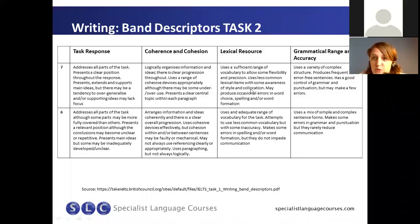For the lexical resource, so your vocabulary, the examiner will be looking for a sufficient range of vocabulary that allows flexibility and precision. Flexibility and precision is using vocabulary to really explain what you mean, so the examiner knows exactly what you're talking about. Sometimes it's difficult to understand candidates' ideas when they're writing essays. So in a band 7, the examiner won't have any trouble understanding your ideas, and it will be very clear, and the words that you choose will be the correct words as far as possible.